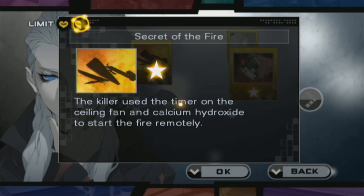The killer used a timer on the ceiling fan and calcium hydroxide to start the fire remotely. This is actually borderline genius. A timer like that would throw off the time of events for anyone investigating this crime, or at least this quote-unquote suicide. Even if you got past the part of this not being a suicide, throwing off the timeline really would throw suspicion off the true murderer. And he did it by using this.